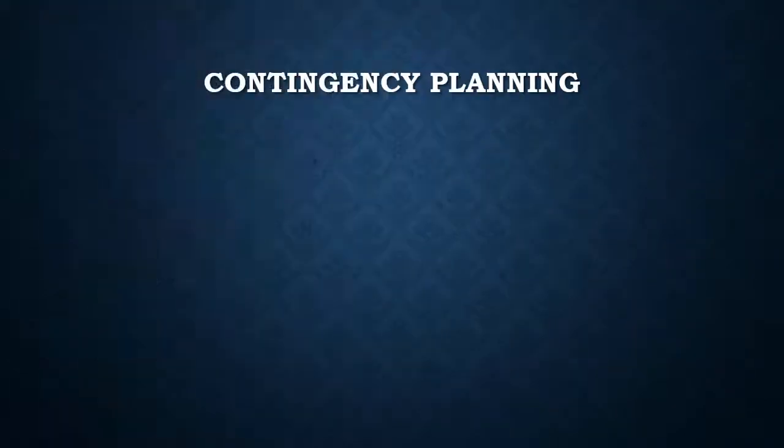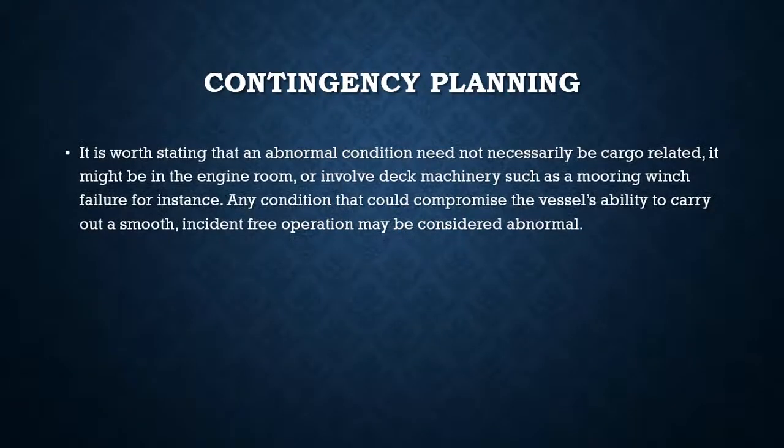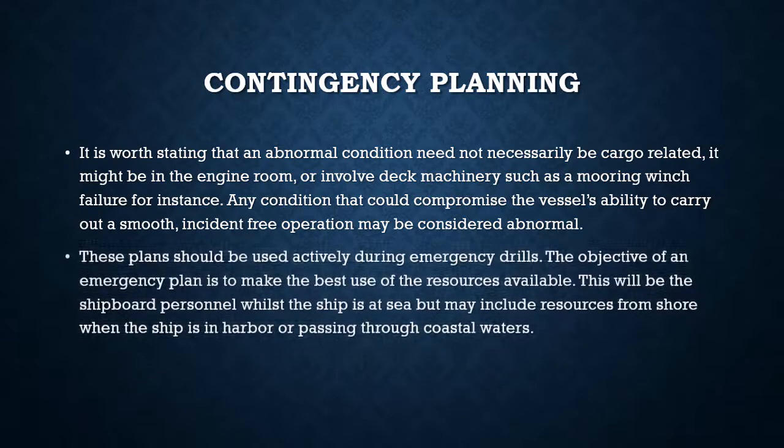It is worth stating that an abnormal condition need not necessarily be cargo related. It might be in the engine room, or involve deck machinery such as a mooring winch failure, for instance. Any condition that could compromise the vessel's ability to carry out a smooth, incident-free operation may be considered abnormal.